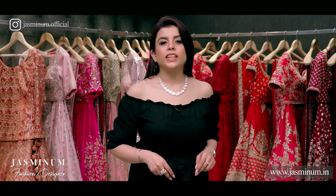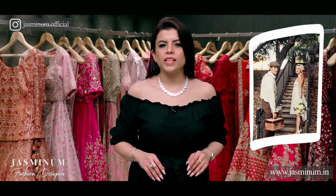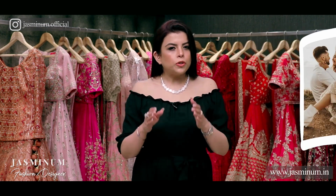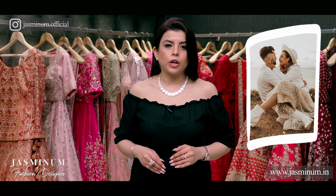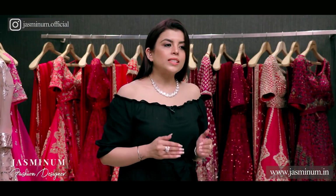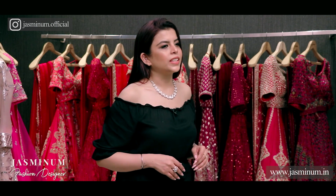The second outfit that you can carry is a short dress, again along with a coordinated outfit for the groom. Do take care of your footwear with short dresses. You can go for some really stylish shoes because they are going to be fully visible with this outfit.